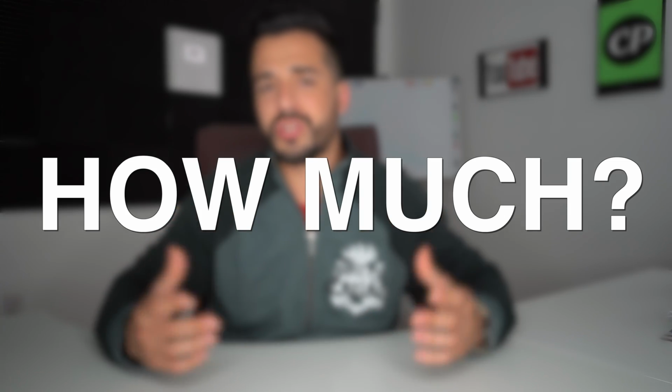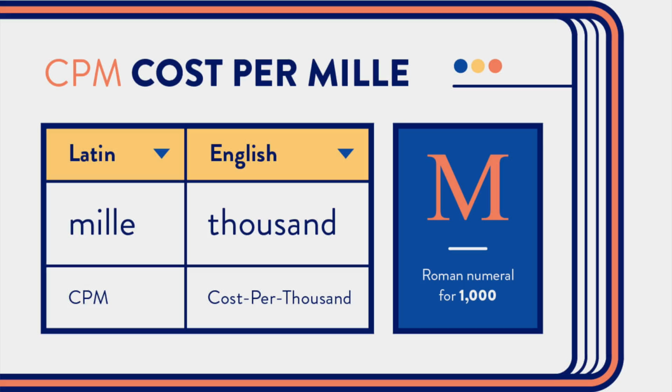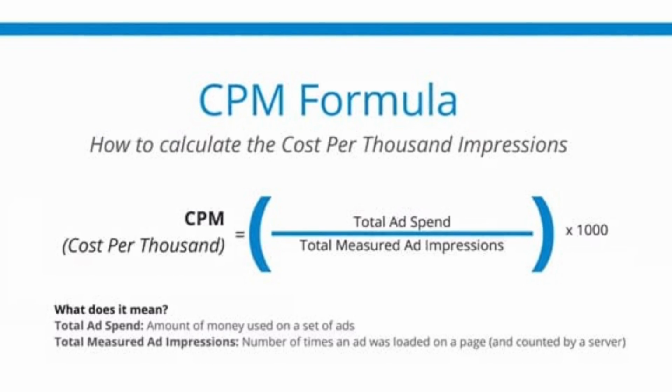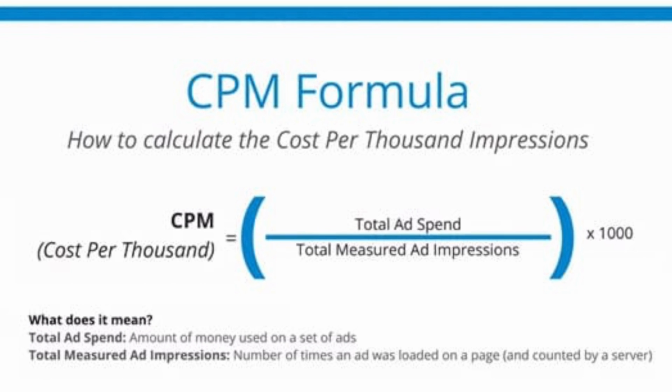All right, so how much does YouTube actually pay? Well, it's actually a little bit more complicated than you may think. There's a bunch of different factors, so let me go over them with you. YouTube uses something called a CPM, which stands for cost per mille, which is Latin for 1,000. So they rate the ads by CPM, which is cost for 1,000 ads. In other words, for every 1,000 views of the ads that are displayed on your videos.